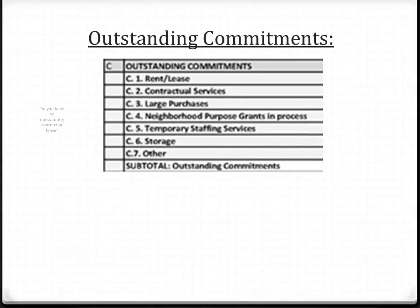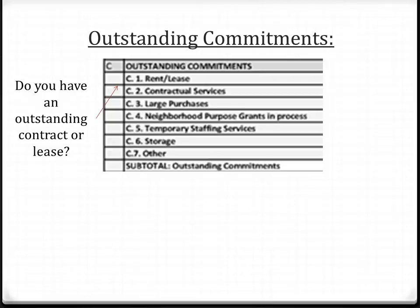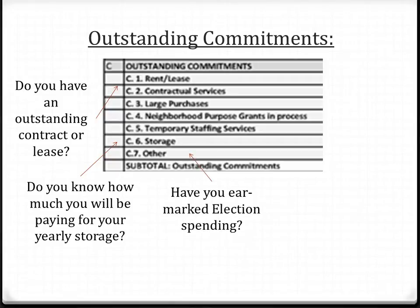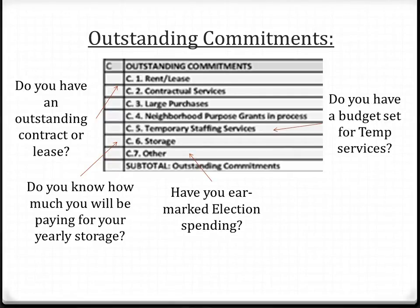Outstanding commitments. Do you have an outstanding contract or lease? Do you know how much you'll be paying for your yearly storage? Have you earmarked election spending? Do you have a budget set up for temp services? This is a way of separating outstanding commitments from the NC's budget so that an accurate picture of what can still be approved within the budget is provided.